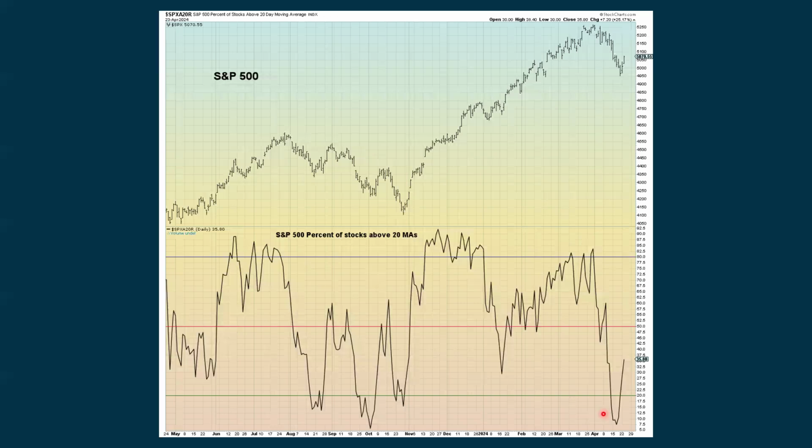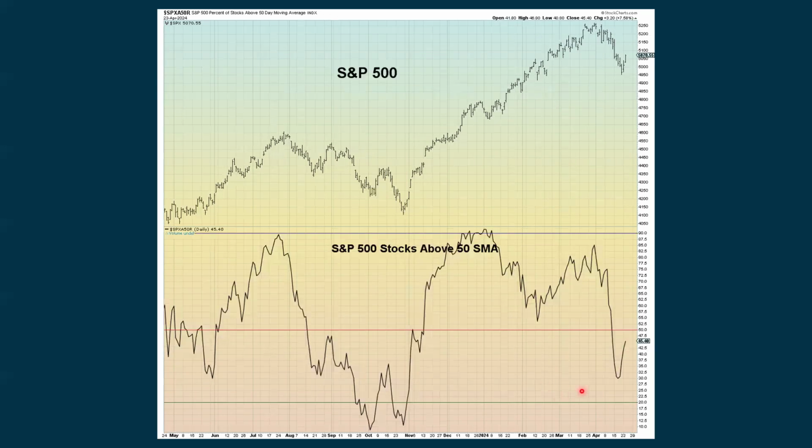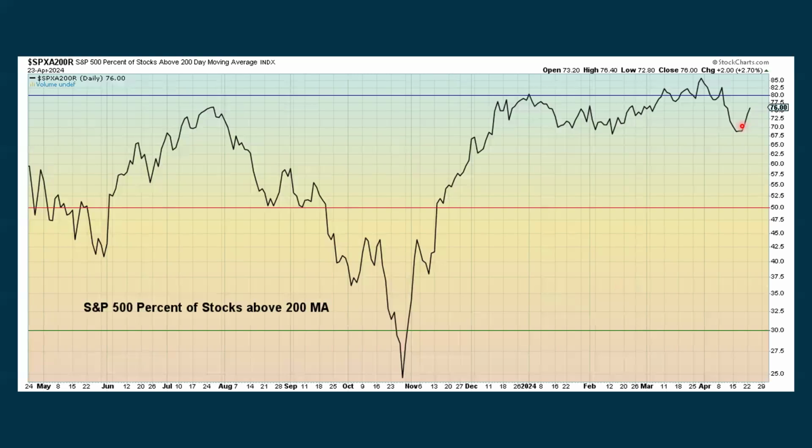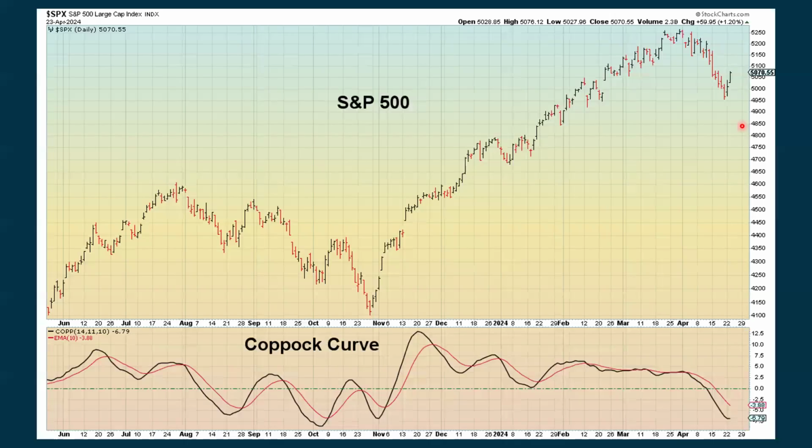And we're no longer extreme negative with those stocks above their 20-period moving averages, and we are seeing this continue to improve, but we're still below 50. We're also turning up with the 50-period moving average. We're continuing to go up with the 100-period moving average and the 200-period moving averages. So there is some internal strength that is building. We need to see follow-through here.